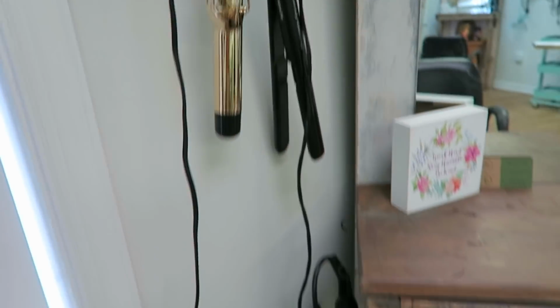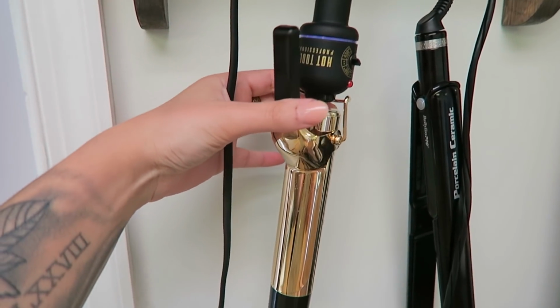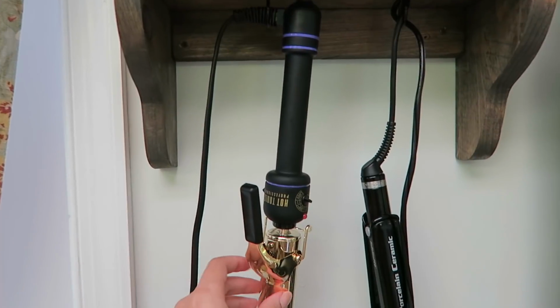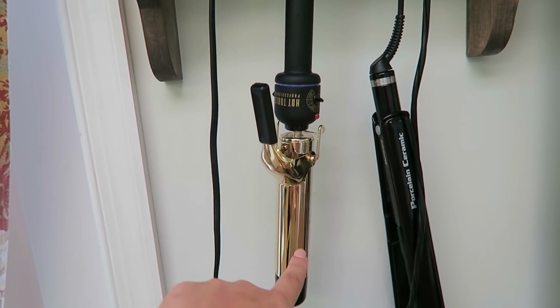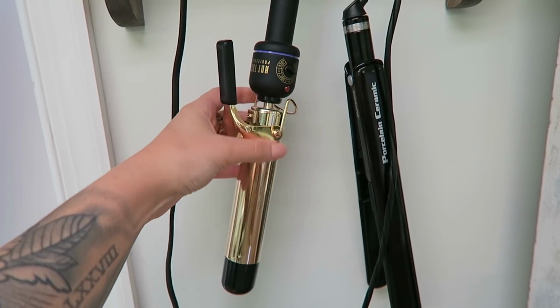And then over here on this side is where I have my heat tools. So I have the Hot Tools curling iron. This one I believe is the 1 3/4 inch barrel. This I bought recently actually. In my beauty school kit, we had Marcel curling irons, which I can use just fine, but I prefer the spring clamp. I just feel like I can work faster with that.